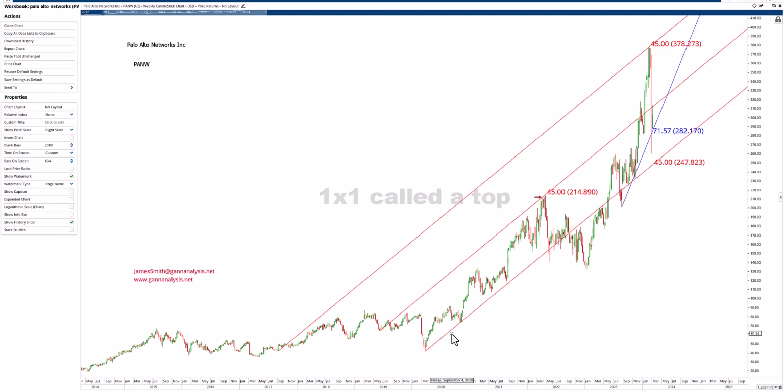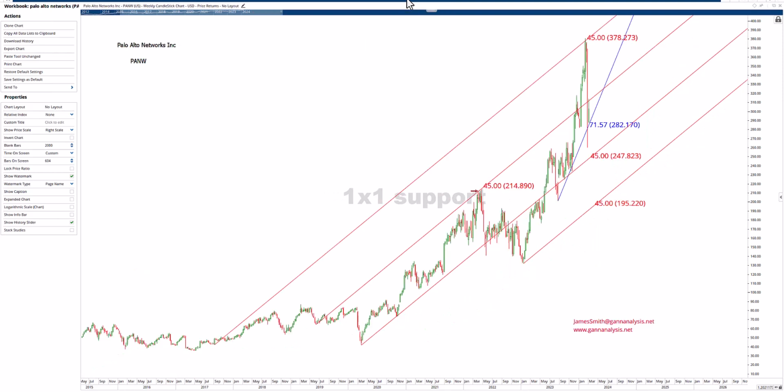1 point per week seems to work pretty well. If it worked here, giving you support, support, support, then it probably works from other lows. So that's just a trick of the trade. I really like it. The more Gann lines you draw, it's okay to draw more Gann lines. I just think you should avoid doing too many Gann fans and cluttering up your screen. You can't understand what's going on once it gets too cluttered.